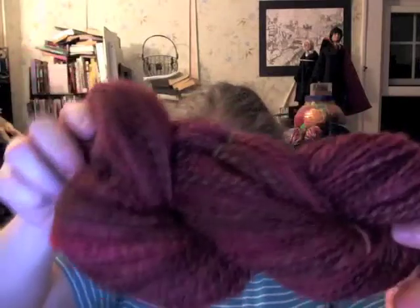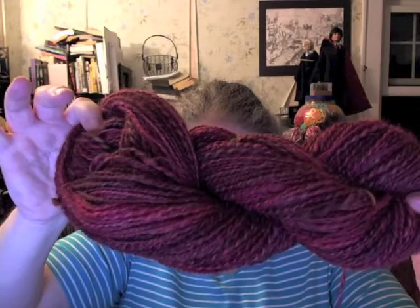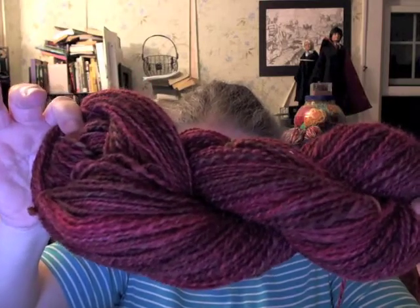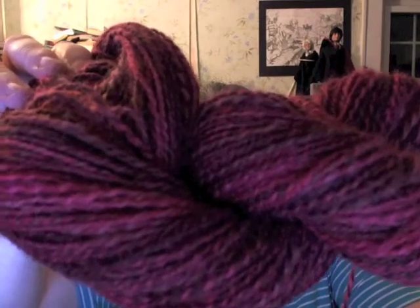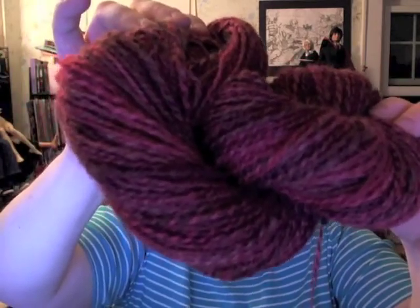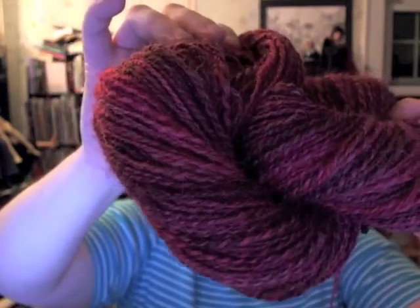Let me start with some yarn. I finished my Tempted Cheviot, I think is what it's called. It came out to a light worsted, almost DK weight yarn. Isn't that pretty? Let's see if it'll focus on it at all. Focus. Oh, what a stinker. Anyway, it's all wool, and it's clearly not superwash.